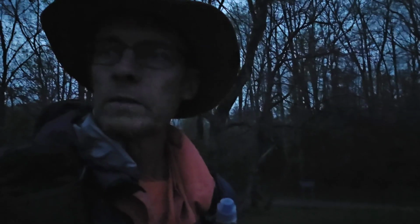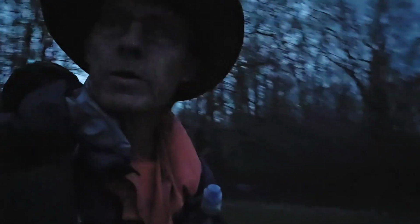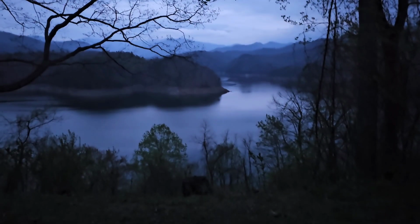So we're on the trail. I wish we were going to cross the dam at daylight. It's about a half mile ahead, I believe. But it's a pretty impressive dam. I think I read it's the biggest dam east of the Mississippi. And let me turn you around. I had a great view of this end of the lake down here.